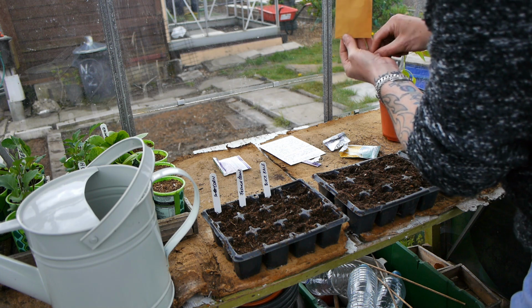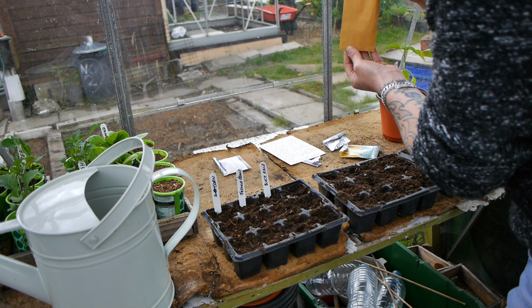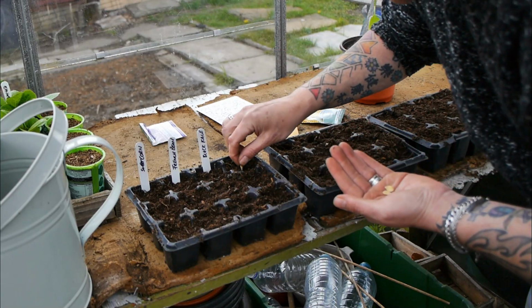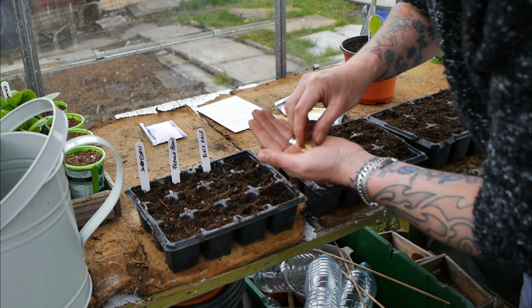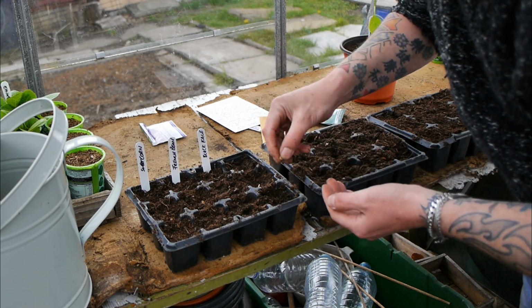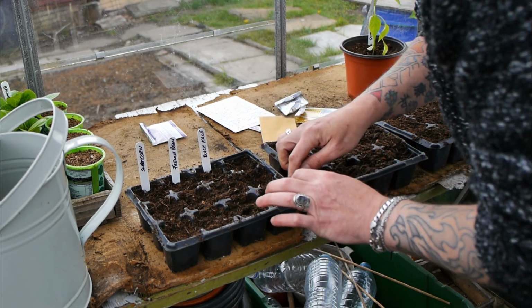Oh, lovely. So I'm going to save some of them, right? They're like courgette seeds. Very similar to courgette seeds.